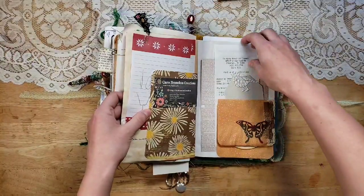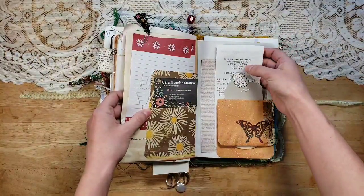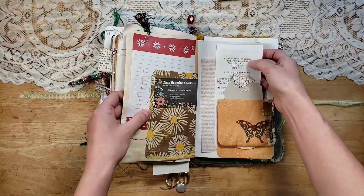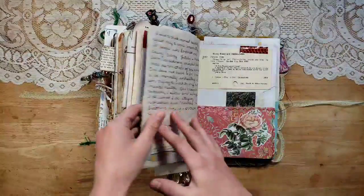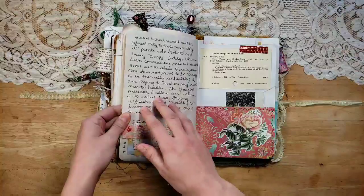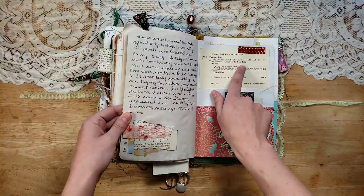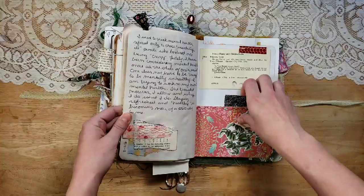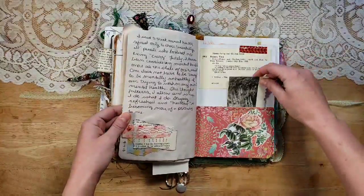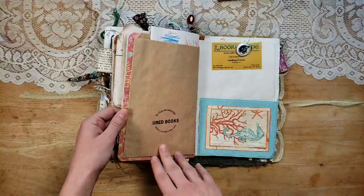More ideas and prompts. This is the receipt for honey baked ham, which we like to get for their turkey for Thanksgiving. So I added that in there. More journaling. This is so cute. This is a vintage 1960s Henny Penny and Chicken Little library card. This is just a little cutout from a vintage book.